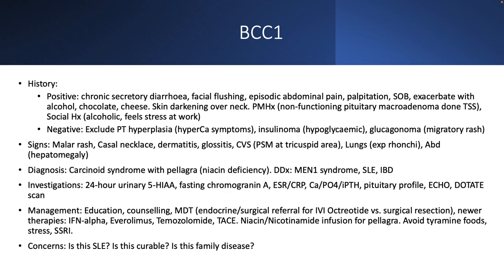And another thing is to avoid the triggers, right? Just like celiac disease, you should avoid a gluten-rich diet. That's why you should avoid the tyramine food. You should also avoid stress. And another thing is the SSRI, which the patient is not on. Let's say the patient is on, yes.